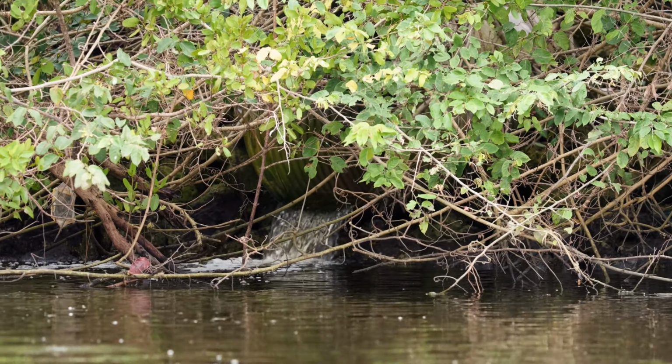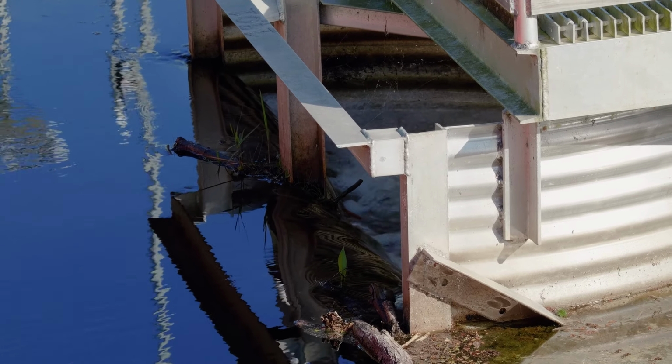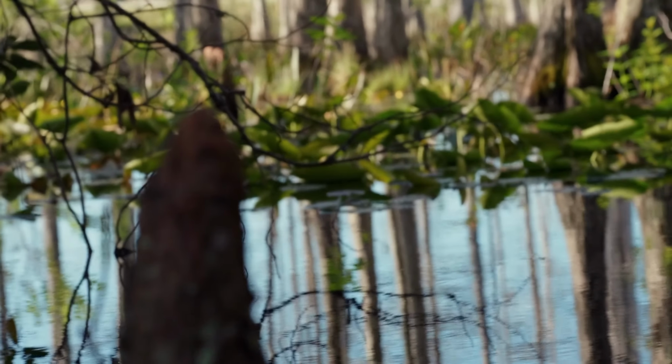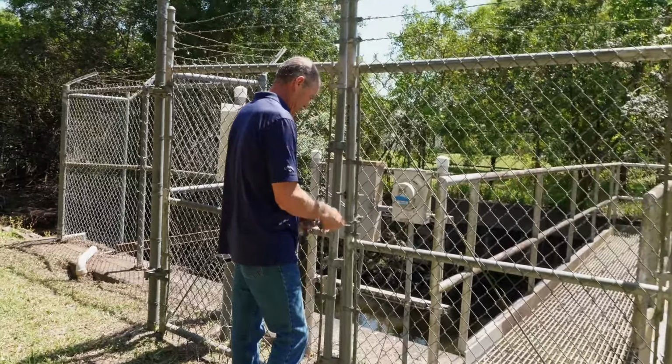Well, what that means for us is that anything that is in our storm drains goes directly into our rivers. For the most part, what goes down the storm drain, those inlets that you see near your homes, go pretty much directly into surface waters. Stormwater's been identified as the number one contributor to surface water pollution in the country, not just in Florida.